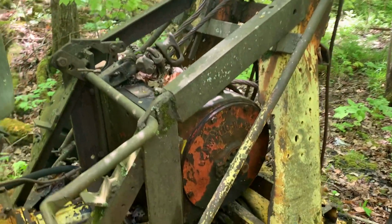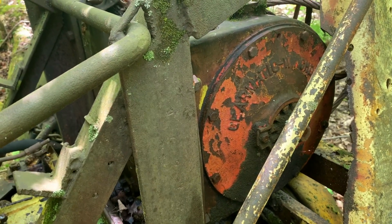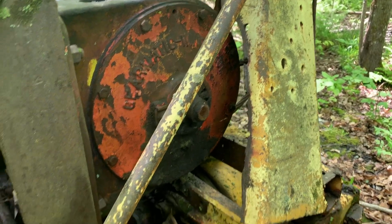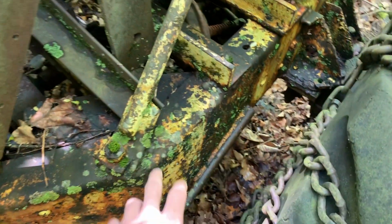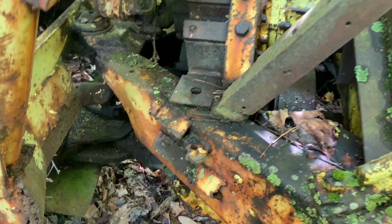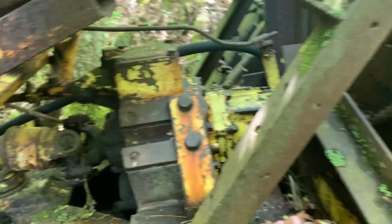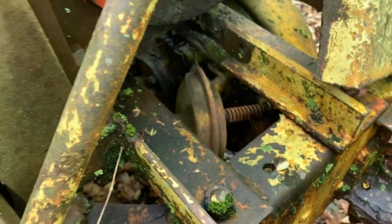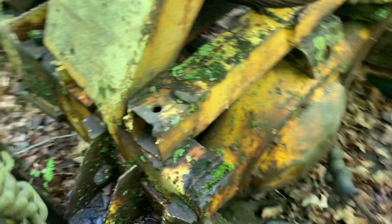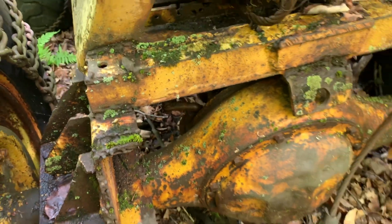Like that looks like a winch off of a skidder. What's it say on there? Gearmatic winch drum. But this all looks like truck frame. That's looking pretty homemade to me. And this rear axle, I'm thinking it's a 2-speed. That's what it looks like anyways.